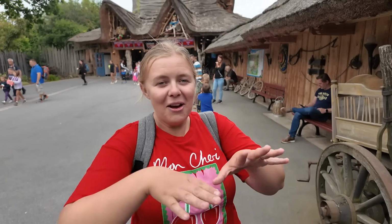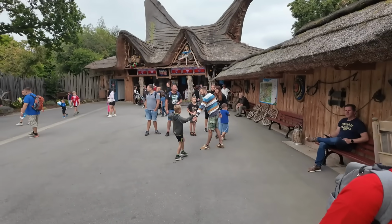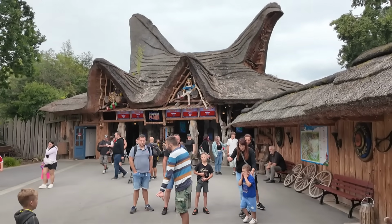Yeah, fantastic. If you are coming here with a pushchair or anything, it is quite like some of the cobbles and stuff, so bear that in mind. A bit bumpy, but you've enjoyed it. I've really enjoyed it. Fantastic. Like the mini Efteling entrance just here. I just think it's a really nice, well-rounded park. The presentation is lovely throughout and a great variety of rides as well.